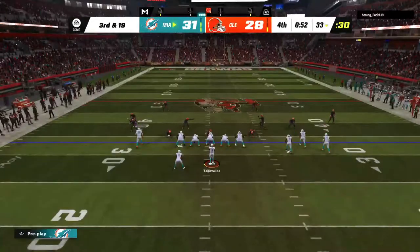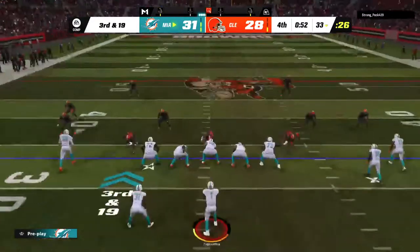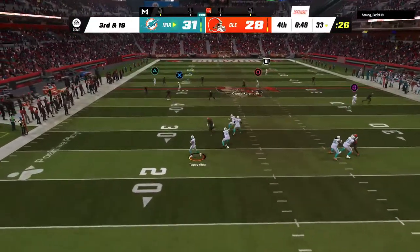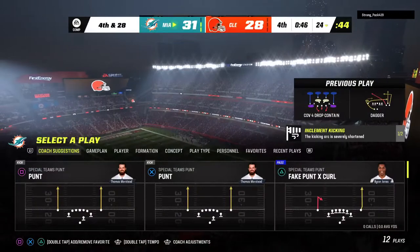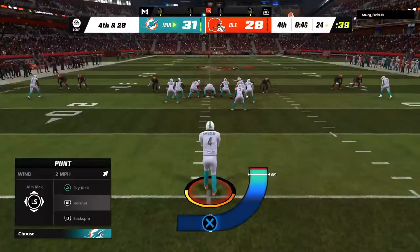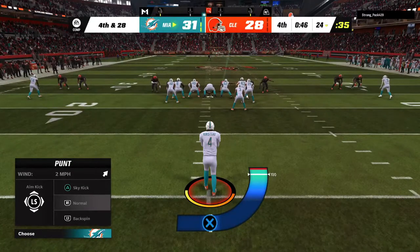So now after the sack, Tua and the Dolphins staring at a third and long. Back to throw is Tua. Being chased out left. And he can't get a throw away. He's taken down. The Browns will quickly use their third and final timeout as the clock stops here with 46 seconds left to play.